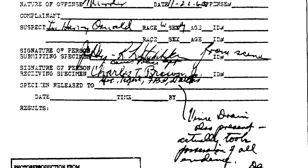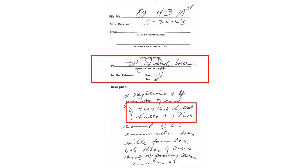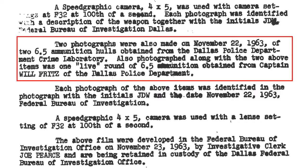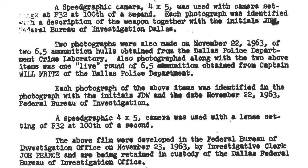We zoom into another area of the document, and we see that these 2 shells were turned over to Charles Brown of the FBI of Dallas. An official cover memo for the FBI signed by J. Doyle Williams, also of the FBI, reveals that they received these 2 hulls. And this is an official memorandum by the FBI, dated November 22, 1963, which reveals the receipt of the hulls. Let's zoom in on the important part of the document. In the zoomed-in section of this photograph, we read that 2 photographs were also made on November 22, 1963, of 2 6.5 ammunition hulls. Now let's take a look at one of these photographs.